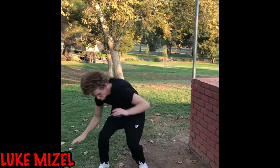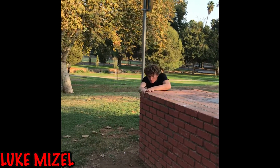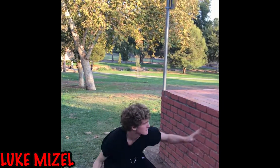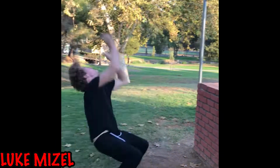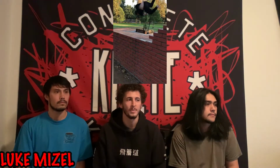All right, next up we got Luke. I like that he started off with his foot on it. It adds a little bit of difficulty to doing a gainer right there. And he could have just ran into the wall with it, too. I like that this line is made on a pretty minimalistic spot. He's using only that brick wall, and he still was able to find so many different things to do.